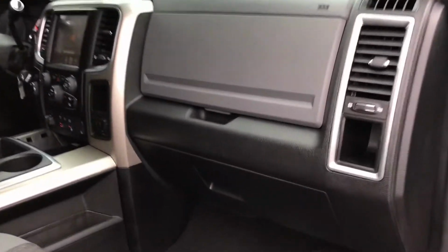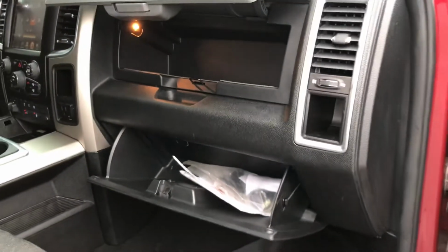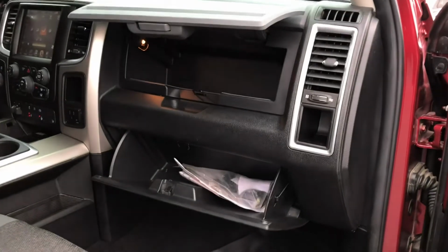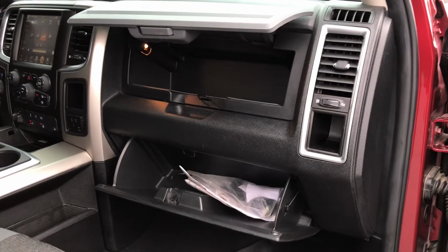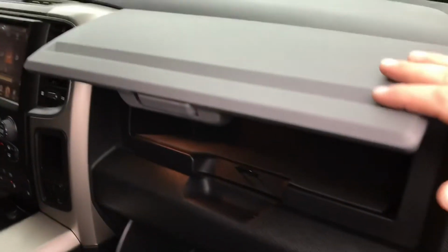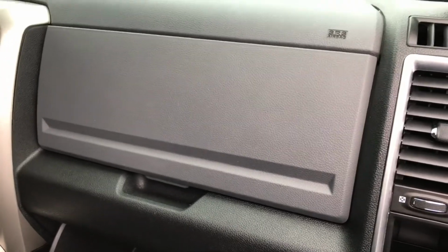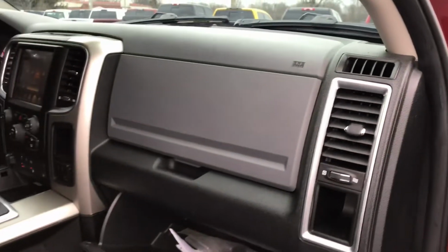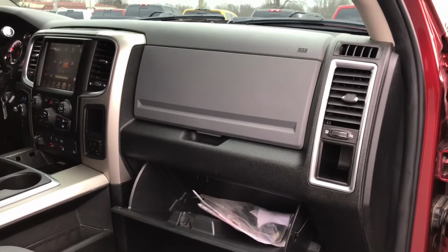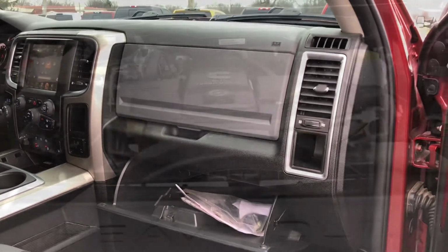You've got two glove boxes here on the passenger side. This is one of the big features that you can see if someone actually has a Big Horn truck or an SLT truck. A lot of guys will have the Tradesman packages, which are the base models. The Tradesmans do not have this top glove box, but a lot of your dealers don't understand that, so they'll advertise a Tradesman as an SLT truck, and you pay more for the truck than what you really should pay.